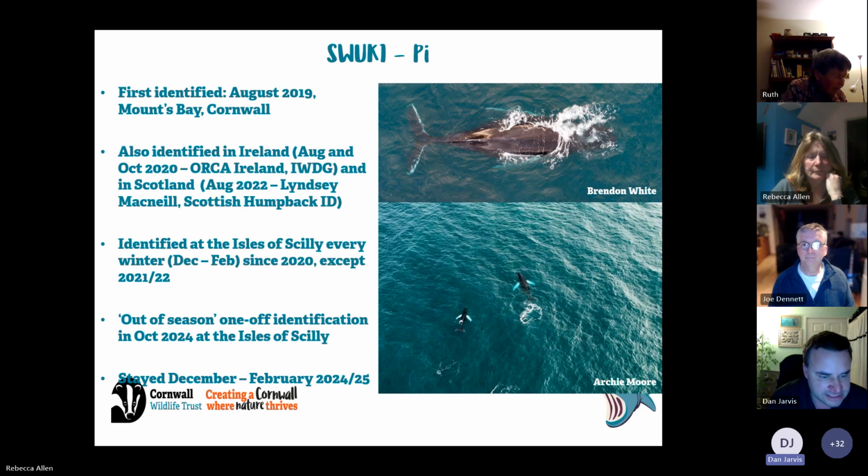But what was really interesting in 2024 was we had a one-off sighting of pi at the Isles of Scilly in October as well. So whether it was passing through on its way up or down from Ireland or to somewhere else, we're not quite sure.